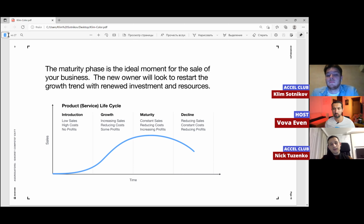It isn't that easy for us to take that, because we need to understand how we will bring this business to other heights. But for you, you need to feel whether you are at some maturity, at some plateau stage. Then it's a good time to sell, because if you are growing like hell, you would like to have that in the price.